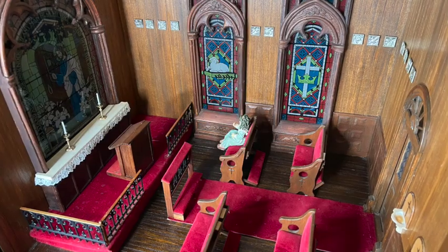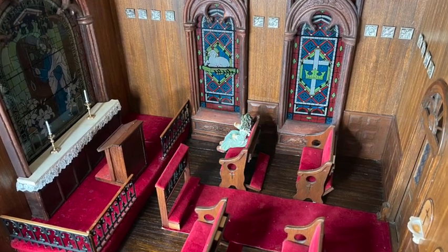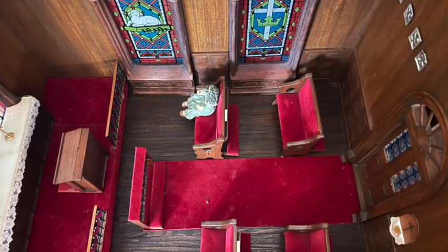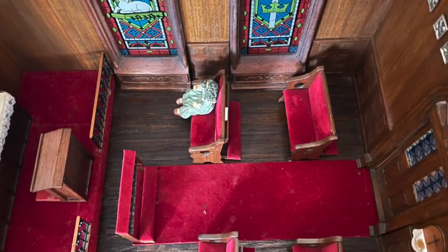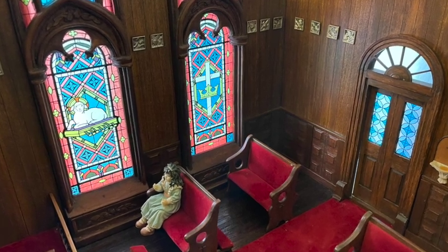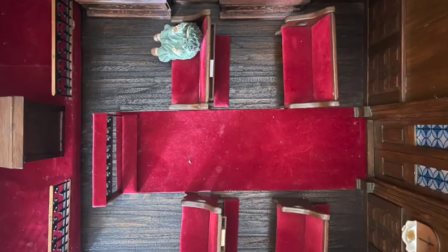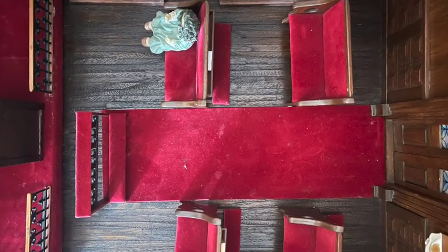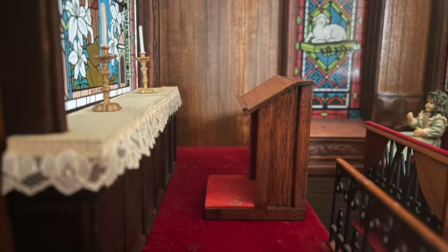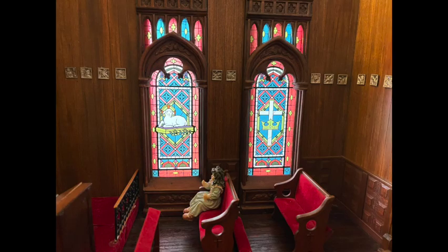All right, so this is what I've done. I've added in all the pews, and my guess is they are pieces that were made specifically for this room box. And the reason I'm thinking that is because the carpeting, the runner, does not go down the exact middle of the church and lead directly to the staging area. But the pews are two different sizes, and they fit perfectly on either side of the carpet. So they were definitely made to go on either side of that carpet, and that carpet was meant to be exactly where it is.